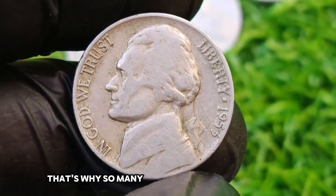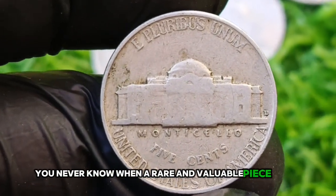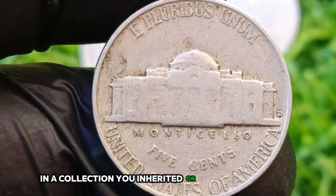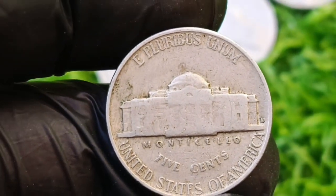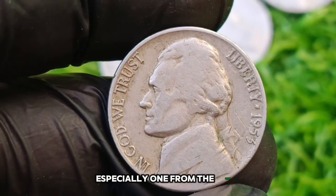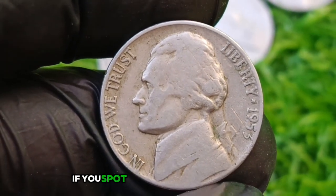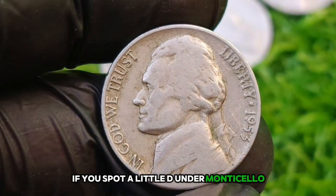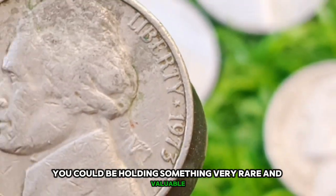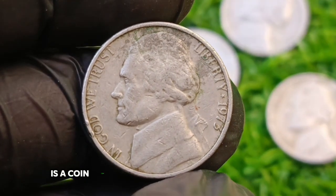That's why so many people enjoy coin collecting. You never know when a rare and valuable piece might show up in a jar of old change, in a collection you inherited, or even in your pocket. So, the next time you see a Jefferson nickel, especially one from the 1950s, take a moment to look closely. If you spot a little D under Monticello and the coin is in great shape, you could be holding something very rare and valuable.